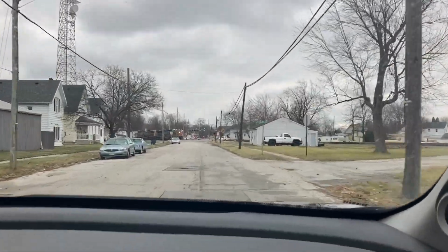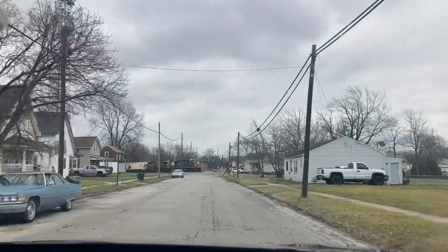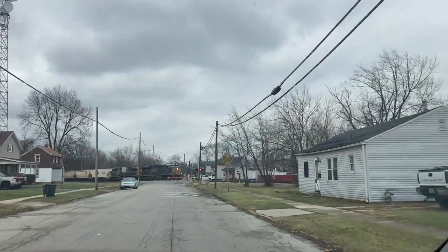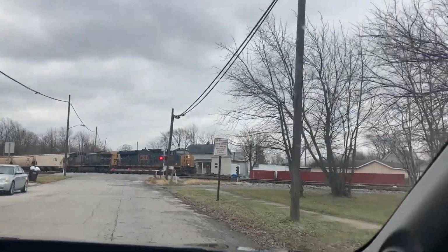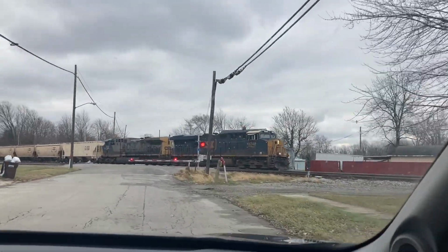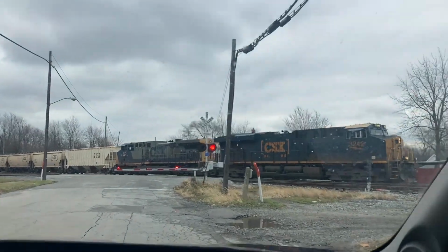After hearing chatter on the radio, we were just in time to spot G777, loaded grain for Columbus, turn the Y to head south on the C&O. This train had CSX system grain cars, which you don't see too often anymore on CSX.